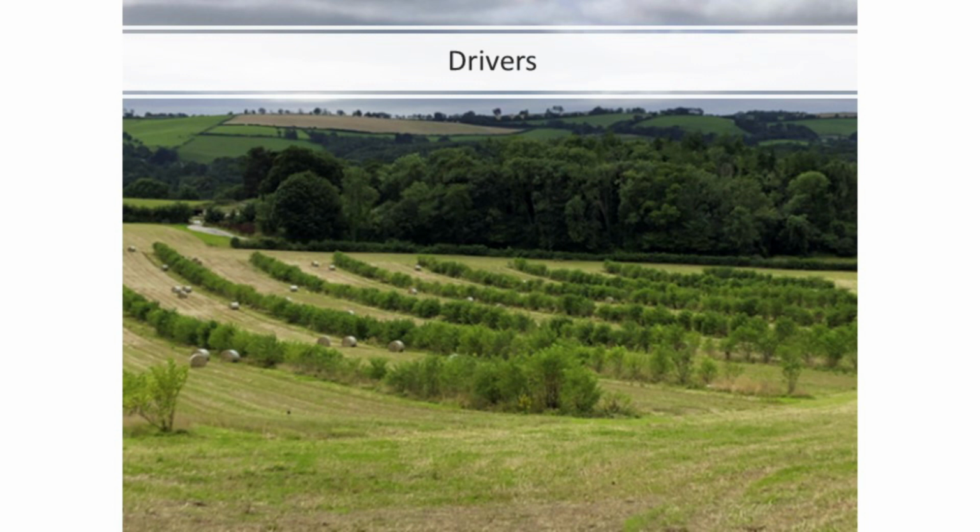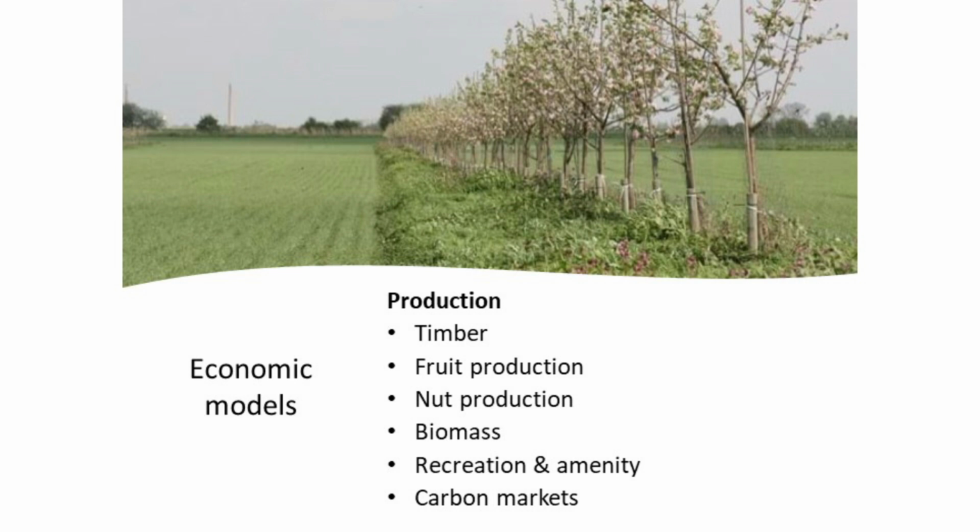So that may look like an agroforestry system, but there's actually 4 farmers operating on that piece of land. There's the farmer, there's the landowner, there's the farmer that farms the bit in between, and there are 3 different tree operators growing Szechuan pepper, elderflower, and fruit. So it's stacking people with different skills, different time, different capital to achieve those outcomes. There are models around for timber production, fruit production, nut production, biomass, recreation, amenity, and carbon by layering these sorts of things together.